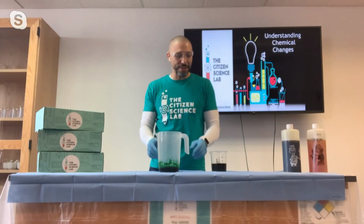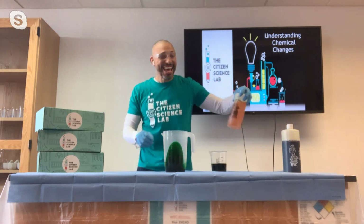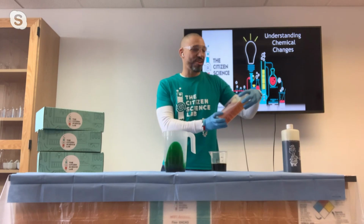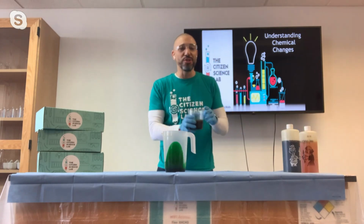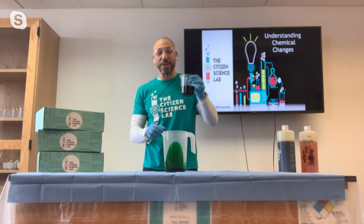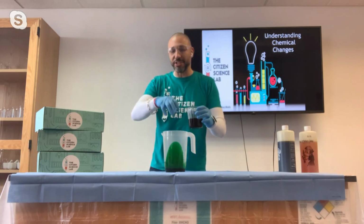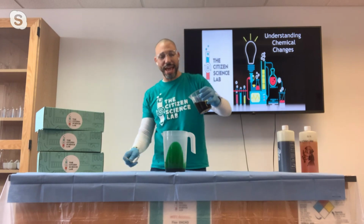I have green here. And what we have in the bucket is a poly B tertiary amine, and then what we're going to do is we're going to add a poly A isocyanate to it, and that's going to cause a chemical reaction. We're going to get some temperature and some foam buildup. So let's go ahead and add it.